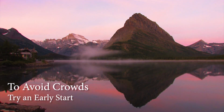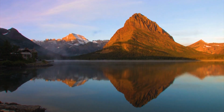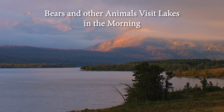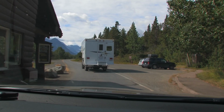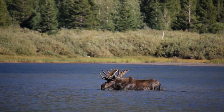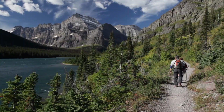I think the best way to combat overcrowding is to start early, but not in the dark. By the way, bears and other animals like to drink in the lakes and streams early in the morning, so be alert and be careful. For many, Glacier is a once-in-a-lifetime trip. But for me and countless others, we keep coming back because you just can't do all these trails in 1 week. I hope this video helps you plan your trip.